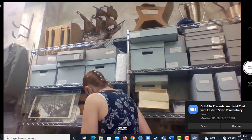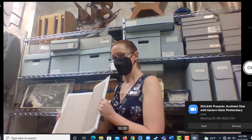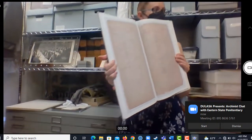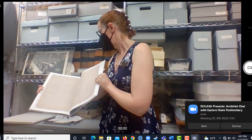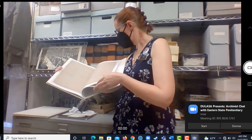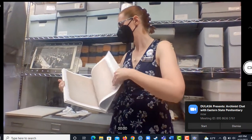And then one of our other very cool things that we had conserved is a death ledger. Wow. And this goes up to the 1930s. And again, the original's pretty delicate. I don't like touching it. So yeah, it's just really interesting. A lot of people, consumption, tuberculosis was the most common cause of death here.